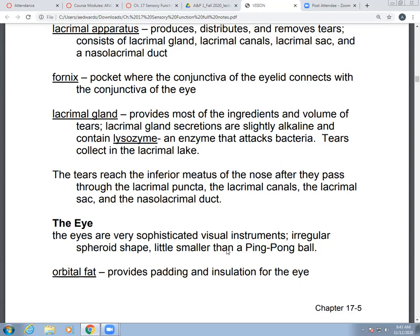Okay, eyes are very sophisticated, okay? Very, very technical. All right. They have an irregular spheroid shape. So they're spheres, but they're not a perfect sphere. All right. And they're a little smaller than a ping pong ball. Okay. Inside your eye sockets, you've got padding and insulation, and that's due to orbital fat.